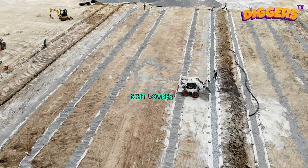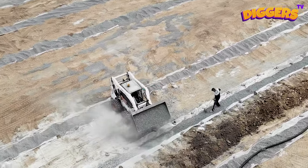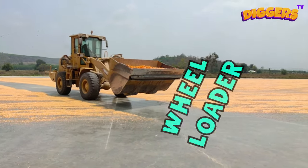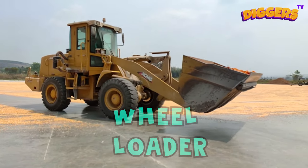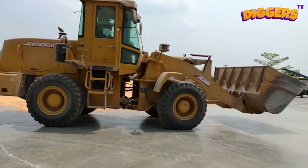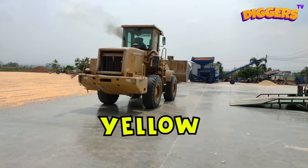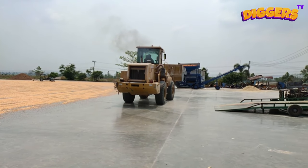Look at this tiny skid loader. Loves helping all his friends. Amazing. Look at this strong wheel loader. This wheel loader has a huge bucket. It is mounted to a strong boom which lifts and lowers the bucket. It has the color yellow. Fascinating.